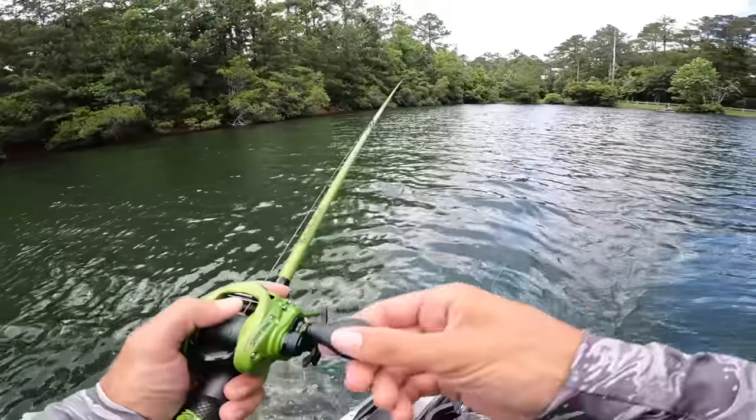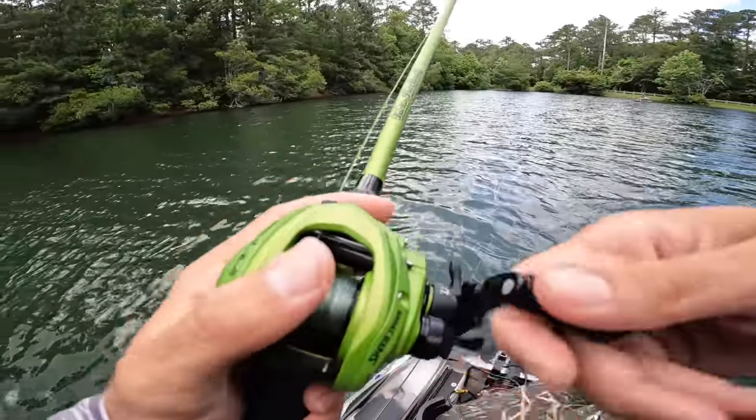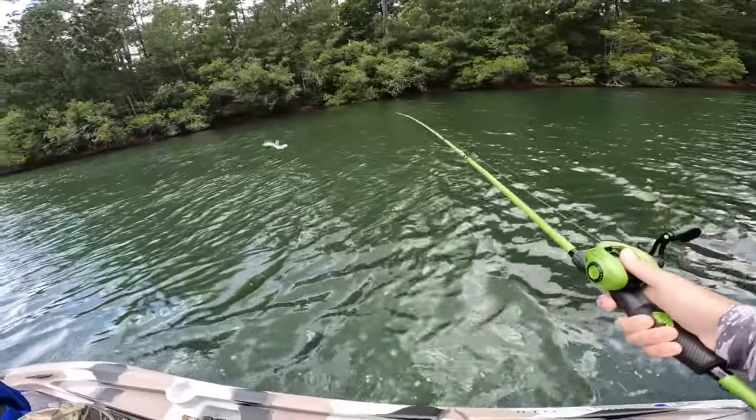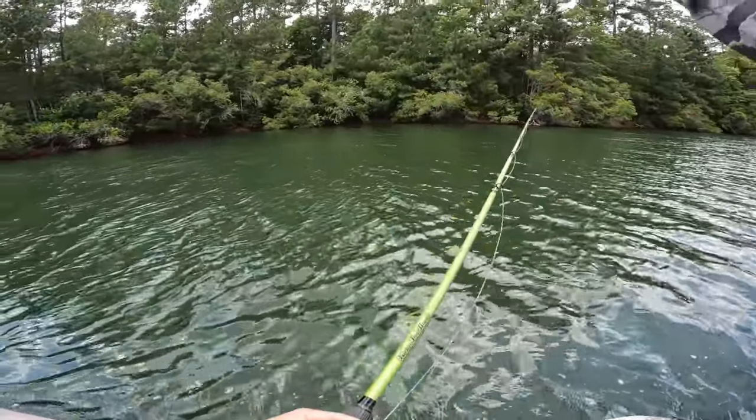And I actually have this frog paired up with 65 pound braid. So yeah, that's the game plan. Let's go ahead and get back in one of these pockets and see what we can do. I don't think it's really worth casting out here with all this wind hitting the bank.